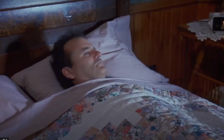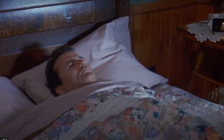Okay, it's 7 o'clock in the morning. Okay, campers, rise and shine, and don't forget your booties, cause it's cold out there. It's cold out there every day. What is this, Miami?